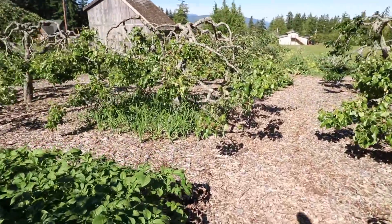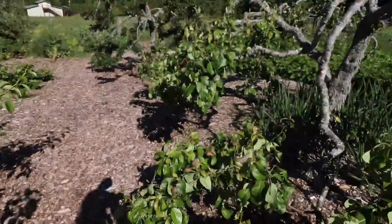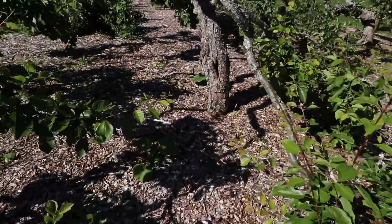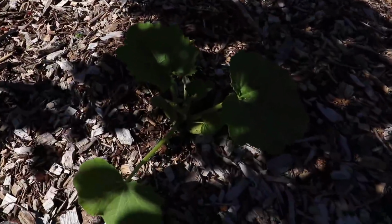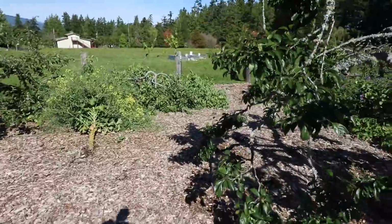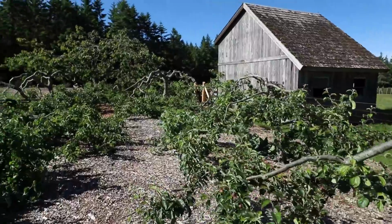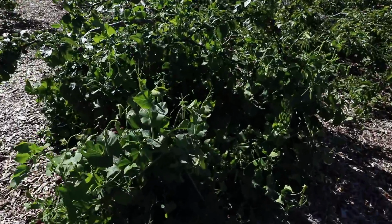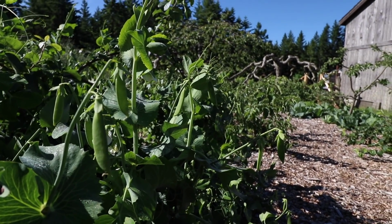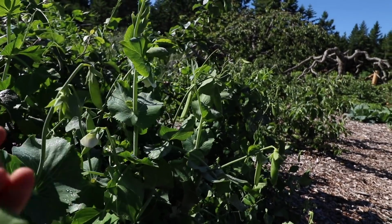Let's see what else. Onions under this pear tree. They're doing good. Same over here. You've got a bunch of zucchinis over here. There's sugar snap peas all over the place. Let's backtrack and go over this way. See? Sugar snap peas growing up in the tree. So cool. They're so good.